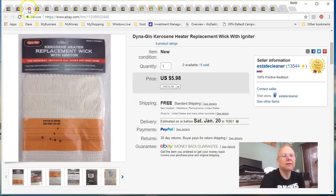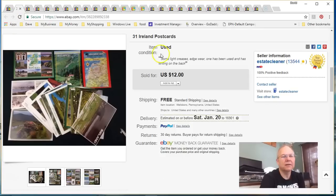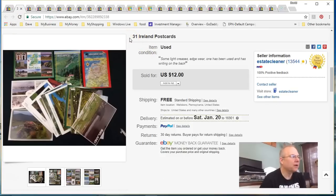Alright, next. 31 Ireland postcards. I got these for free. I listed them February 21st and sold them January 1st. I got $12 free shipping for these. They probably cost $3.50 to ship. So I got them free. I almost threw them away, and I just had to try to sell them. So there it is. All right, next.